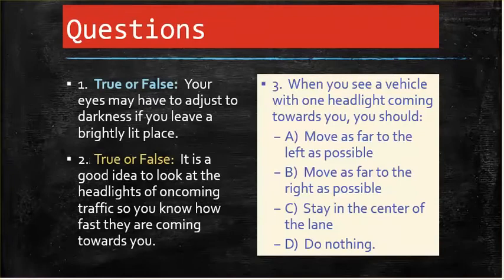Questions. True or false? Your eyes may have to adjust to darkness if you leave a brightly lit place. Number 2, true or false? It is a good idea to look at the headlights of oncoming traffic so you know how fast they are coming towards you. Number 3, when you see a vehicle with one headlight coming towards you, you should: A, move as far to the left as possible, B, move as far to the right as possible, C, stay in the center of the lane, D, do nothing.